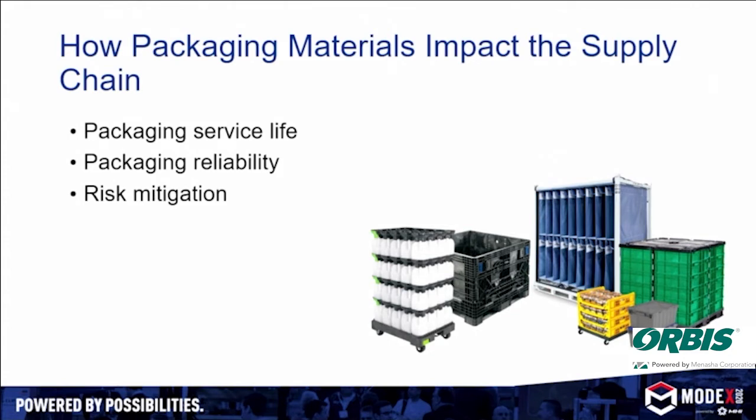The packaging service life. You have to make sure that companies are doing testing of their packaging. The more recycled content you put into something, sometimes you can have some trade-offs from a performance standpoint. So there is a little bit of science to that and making sure that you're getting good performance out of your packaging. Packaging reliability and also risk mitigation.